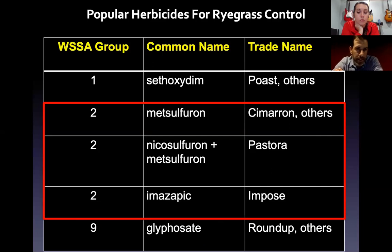Obviously, ryegrass is a major problematic weed in hay fields. Most of the selective herbicides that we are using for ryegrass control on green Bermuda grass, especially in the spring, these are all from the same herbicide mode of action. They're all from the same family, and they all work the same way. So if we have resistance to one of these herbicides, the group 2 herbicides, more than likely that ryegrass will be resistant to all of them.